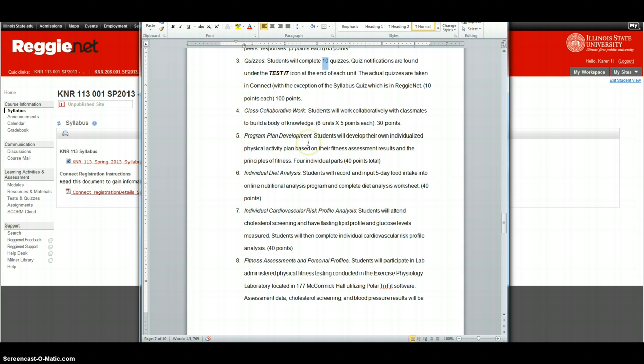Throughout the course of the semester, you will be participating in physical activities. Before you begin your physical activity program, you will have a fitness assessment, and based off of the results of your fitness assessment, you will develop your own individualized physical activity program. There are 4 individual parts for that, one for each of the components of fitness, and that is one of the assignments that you will be doing.